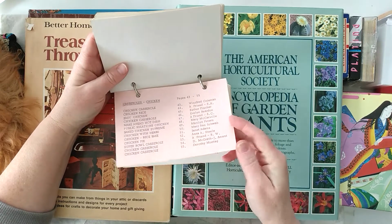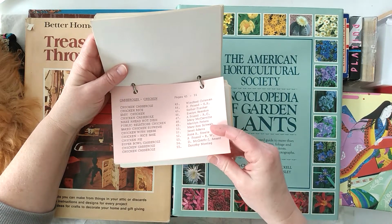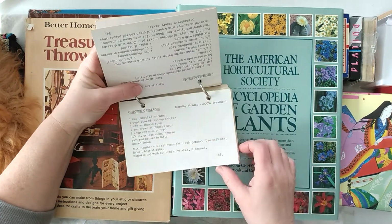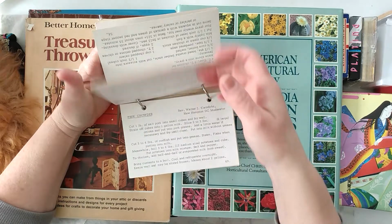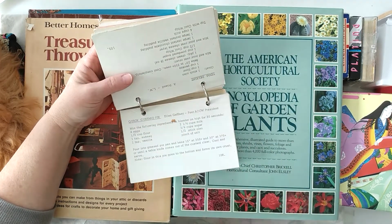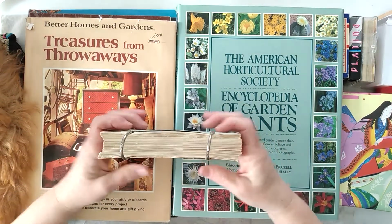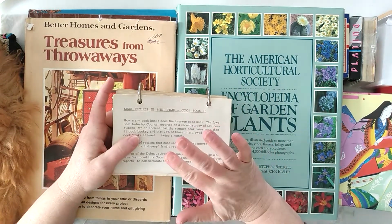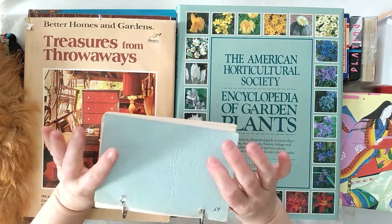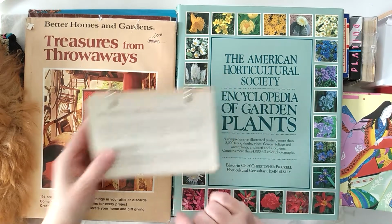Here's casseroles with chicken. It's really a nice little book. I am going to offer that in my Recollect and Ramble shop. I haven't decided if I'm going to offer the entire thing or if I'm going to part it out. So just to warn you guys, okay? But Recollect and Ramble is where you can maybe find this whole book or the recipe cards from it, okay?